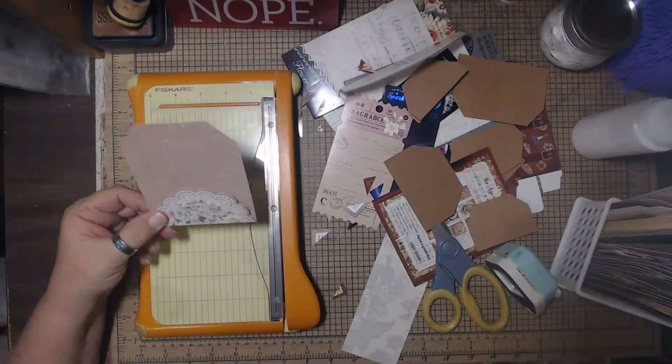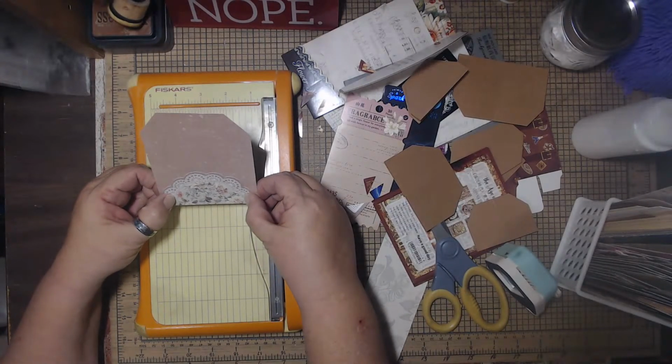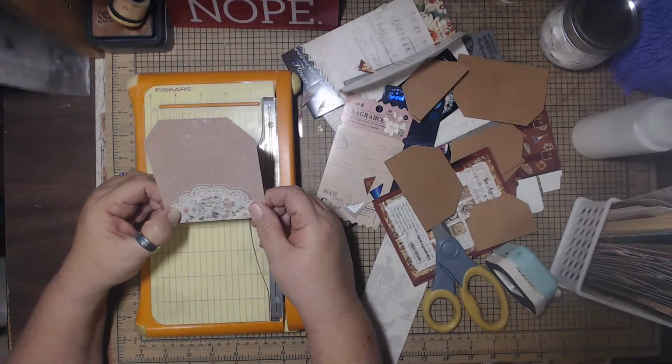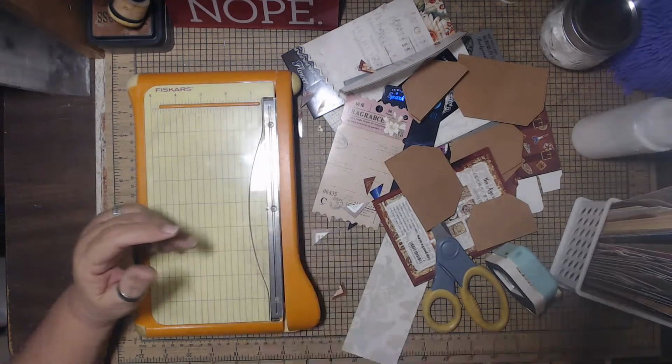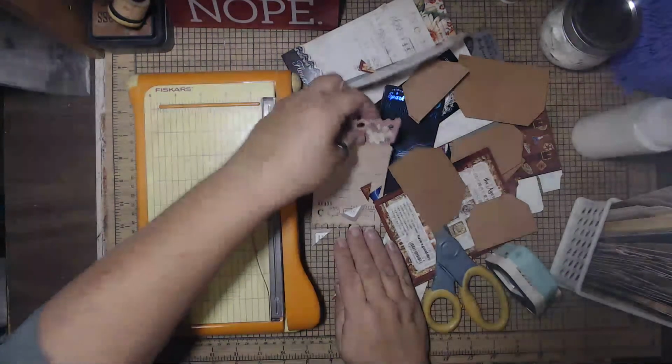Yeah. And then I'll poke holes right here and put like brads or something to hold that and make it like a little pocket. That'll be so cool. We'll do that. Okay. So I'm going to put that one at the front so I remember. Thank you. I thought it was a good idea.